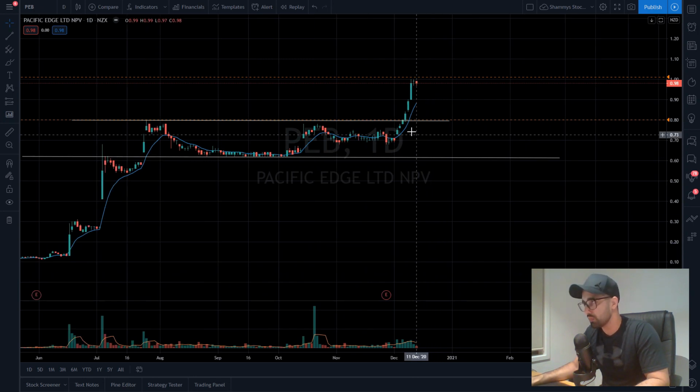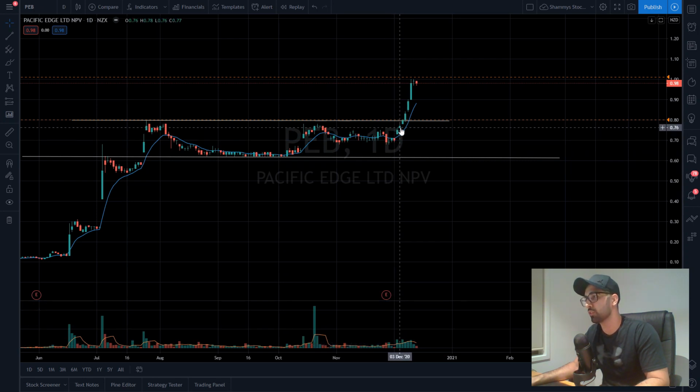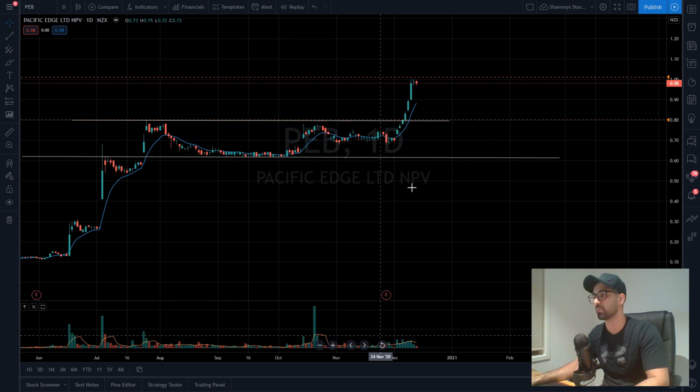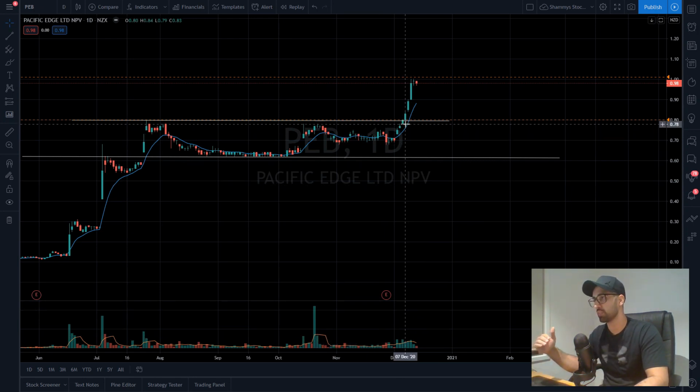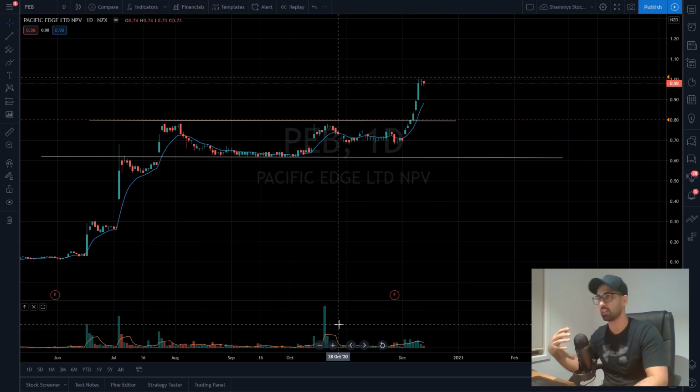Here we can see on the 2nd of December, you saw strong volume coming in. The next day you saw a little bit lower volume, followed by a smaller candle. But the next day you saw even more strong volume. So this looked like, and it was, pretty prime for a breakout trade, simply because that large volume gives us a hint that this is about to break out. It's got some strong volume.